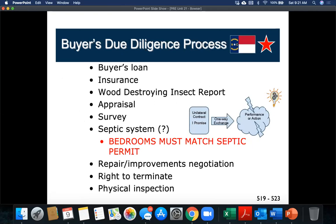So the buyer's due diligence, all the things that happen in the buyer's due diligence process. They get their loan, they make sure they can get insurance, and that's where Matthew can come in. And they really need to check out the insurance first thing, because you don't want to wait. For example, you don't want to almost forget that and have to call your agent the day before closing and go, "Oh crap, I've got to get homeowner's insurance on my house."